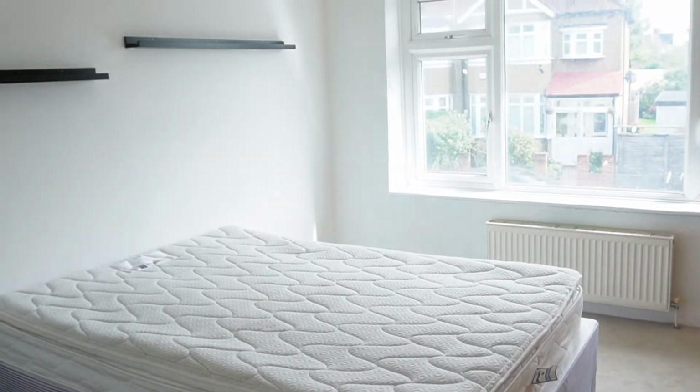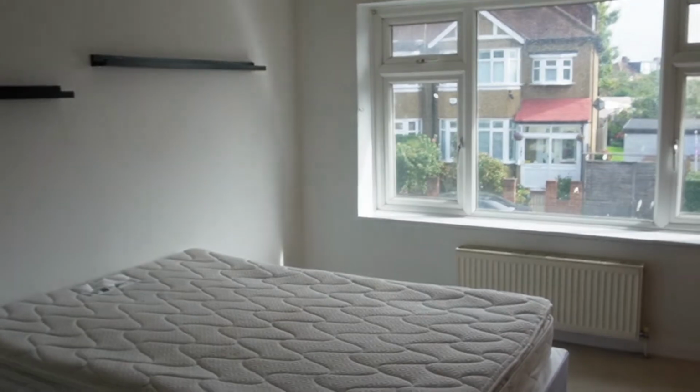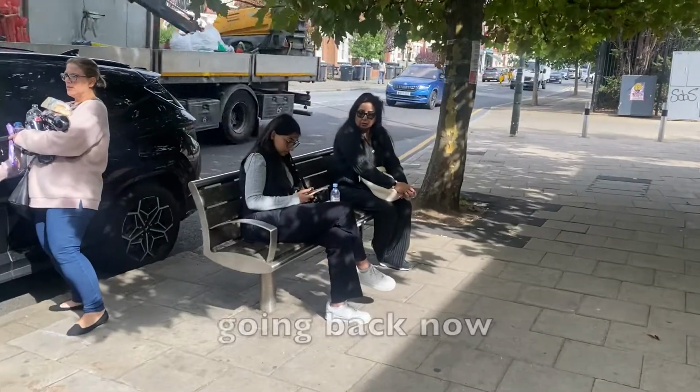So this is a little mini house tour. This is my room, how it looks without anything, and I will show you guys when it is all prettied up, dolled up.